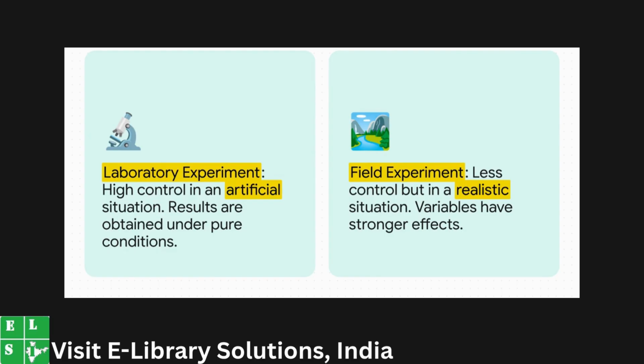People might act differently. On the other side, you have the field experiment. You take your test out into the real world. It's way messier and you have way less control. But the upside is huge. What you find is much more likely to be how people actually behave. So what do you want? Pure, clean results from a lab, or messy but realistic findings from the real world?